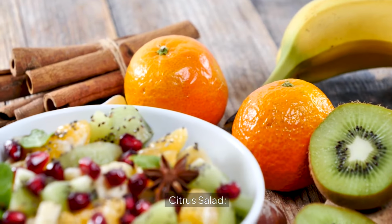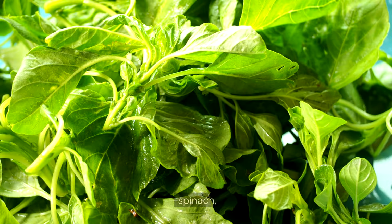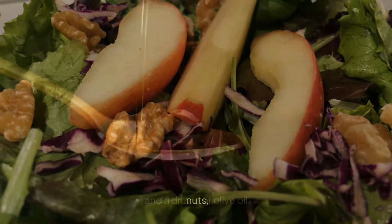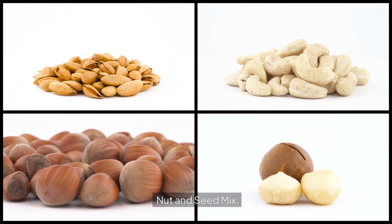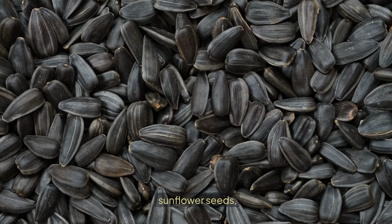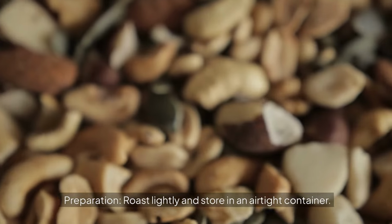Citrus salad. Ingredients: oranges, spinach, nuts, and a drizzle of olive oil. Preparation: mix and serve fresh. Nut and seed mix. Ingredients: almonds, sunflower seeds, and pumpkin seeds. Preparation: roast lightly and store in an airtight container.